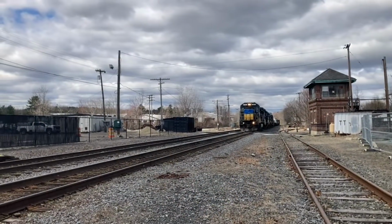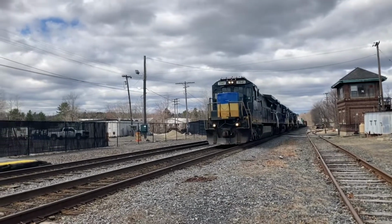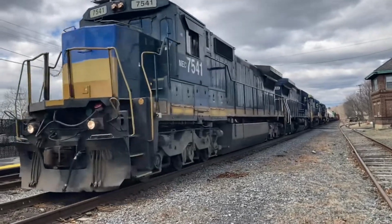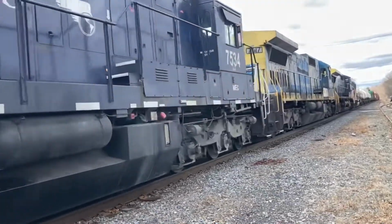The next time we're up in Ayer, here's EDPO, Ukrainian flag leader, number 7541, trailing is 7534, 7517, 7898, and GP40-2 305.